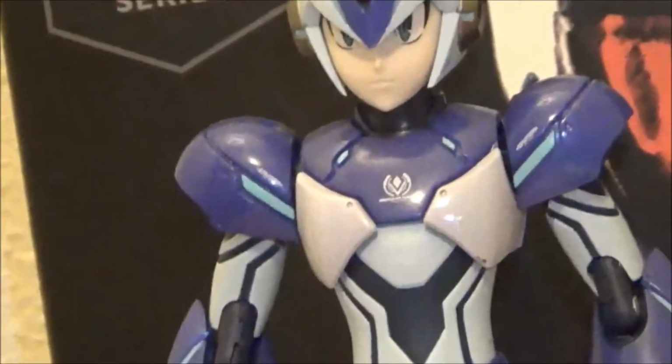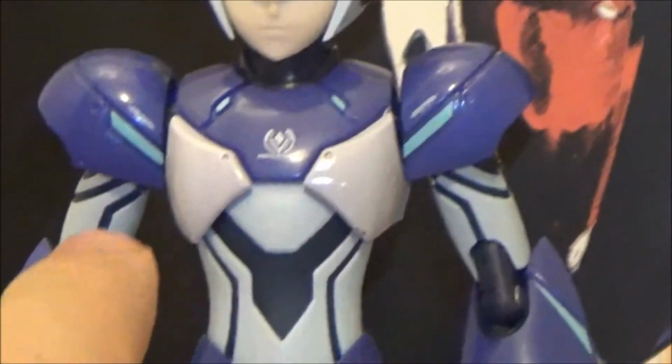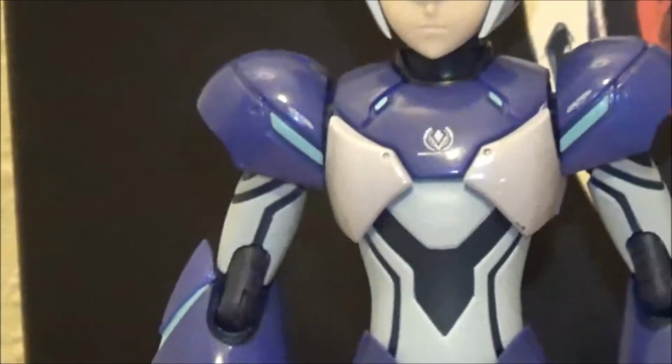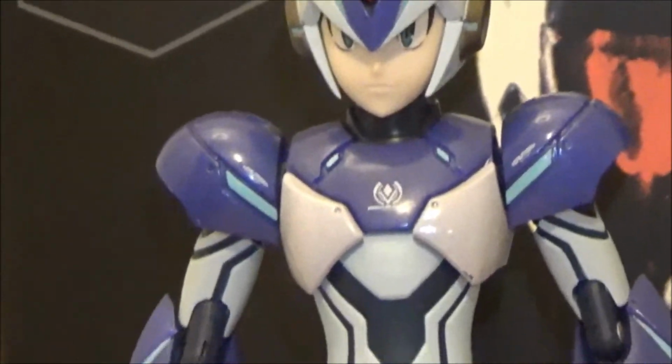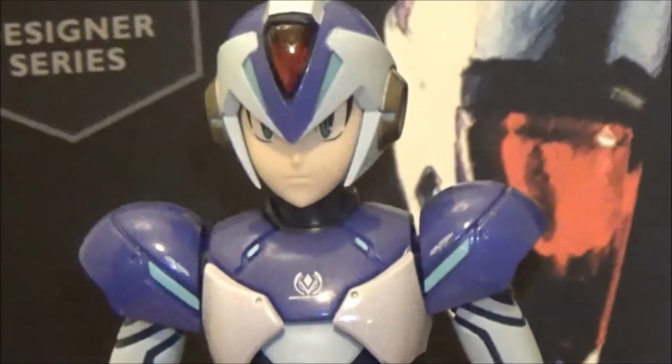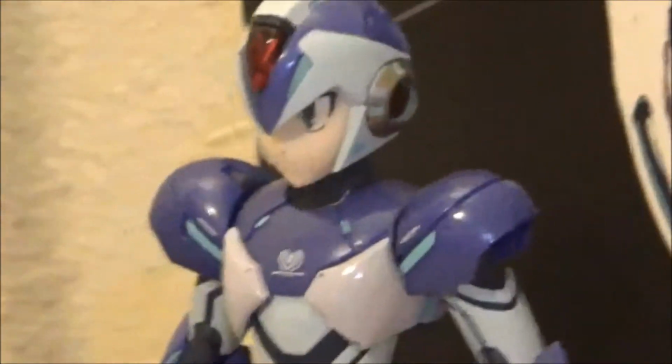So this one's another pretty cool figure. It's got some die-cast parts. The thighs are die-cast. And the bits on the chest, the light blue parts here and here, that's die-cast. I think that's pretty much it. But yeah, really nice figure. Comes with several accessories, two different face plates, some blast effects, and a flight stand.